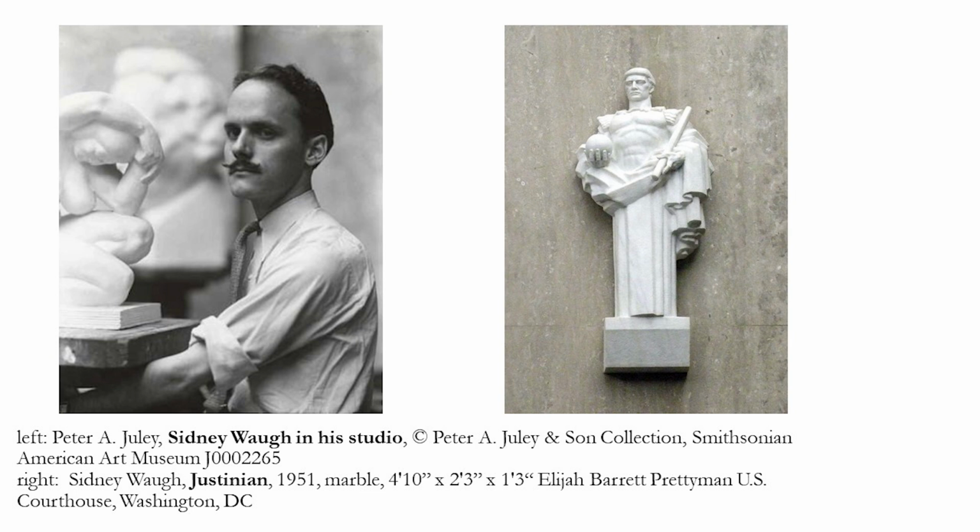And he was hired in the 1930s when Houghton came on to work at Steuben as an artistic director, but he also continued his independent sculptural career. And throughout his life, he balanced his own work with that for Steuben. On the right is an example of one of his sculptures, Justinian, which is one of four sculptures of lawgivers for the U.S. courthouse in Washington, D.C. And it's a bit later in his career.